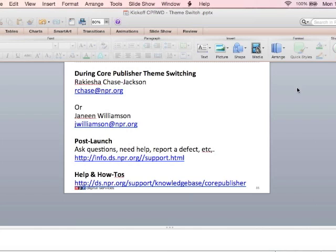What questions about DFP? How many links is it possible to get above the fold for modular, for example? I'm not sure I understand that question, Cassandra. Maybe if you can elaborate a little bit more, or we can talk that through with you individually.